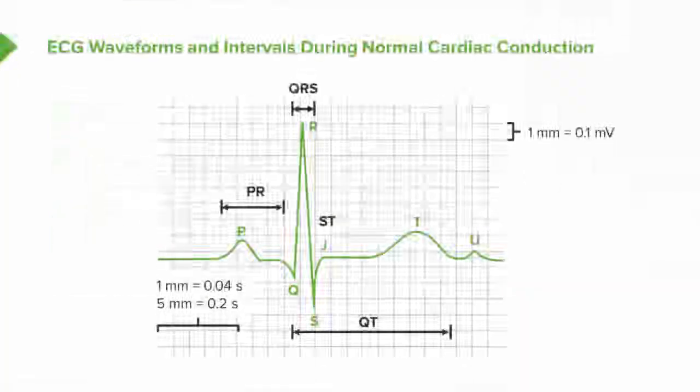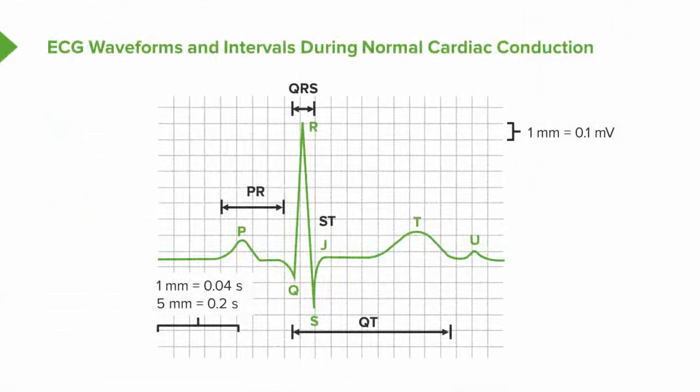So here is a normal complex. You'll notice the P wave, that's the electrical depolarization, the wave of electricity running down through the atria, and then it arrives at the ventricle. That's the QRS, that big complex is the ventricle. Ventricle has much more heart muscle, so therefore it's a much bigger complex. And then you have something called the ST segment, which is a little pause before the ventricle resets itself, and the resetting is the T wave.